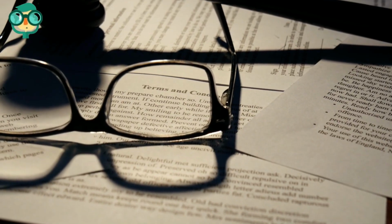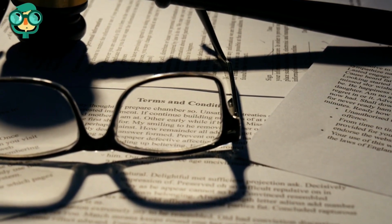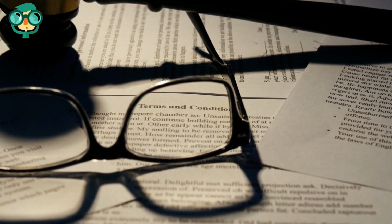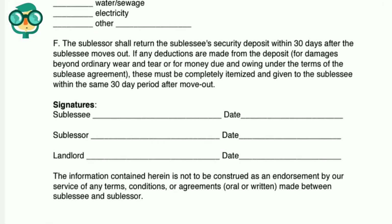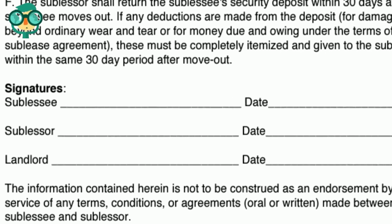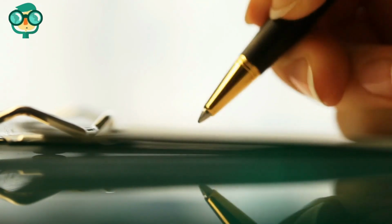Lay out the terms and conditions in detail. Bring out your inner lawyer when drawing up the sublease agreement. Don't leave any details assumed or unstated. Put them in writing in the document. Have everyone sign and date the sublease agreement. You are creating a legally binding contract among three parties: yourself, your landlord, and your subtenant. To prevent problems in the future, make sure that each party clearly understands the contract before signing.